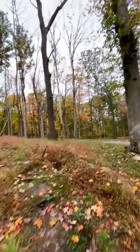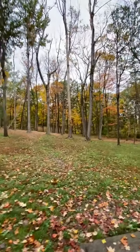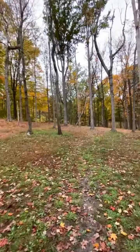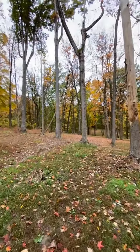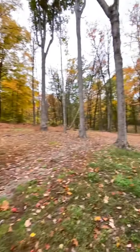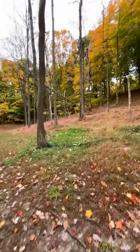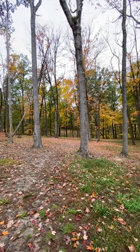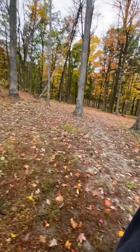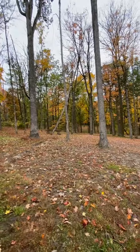All right. We're up here somewhere. I thought we were up here somewhere. Maybe we bounced through a little more. Alright. I would like to be over here. As you can see, it's a little bit better of a path over there. But it's still pretty decent here.